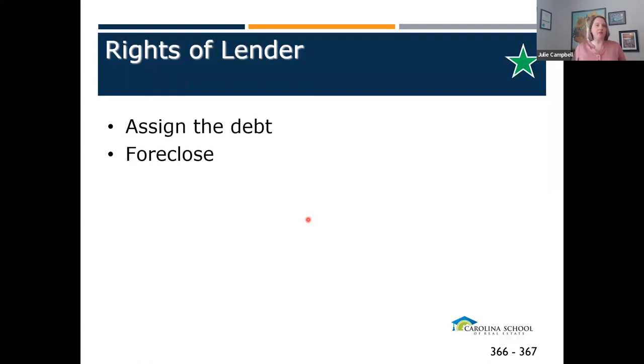It's not uncommon for lenders to sell or service their loans. If your lender assigns your loan, assigns your debt, another lender is taking it on, and we're going to talk about why they do that. We'll see that on Tuesday. And if they assign your debt, your monthly payment stays the same, your interest rate stays the same, your term stays the same. Everything stays the same. The only thing that changes is the name of the lender.